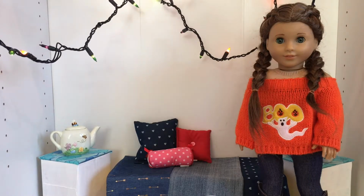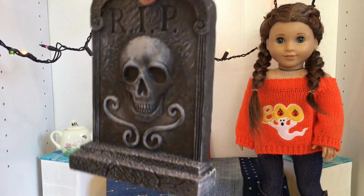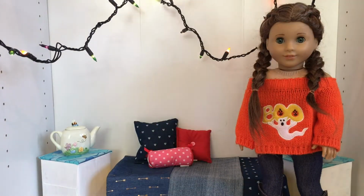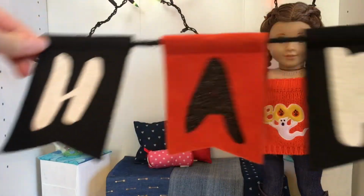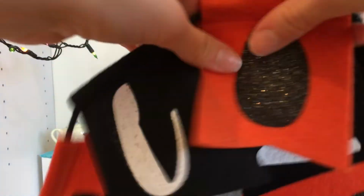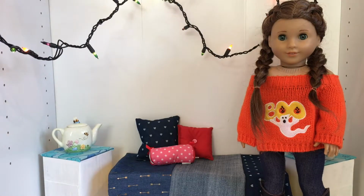We have more caution tape. And we have this really cool piece. We have this RIP tombstone. This thing is super cool, but it's really heavy. That was really nice from Target. We have another one of these skull buckets. And we have a Happy Halloween banner that is quite long. It usually gets hung up at the top of the dollhouse. So, not quite doll-sized, but yeah, so that's all the stuff from the last bin.